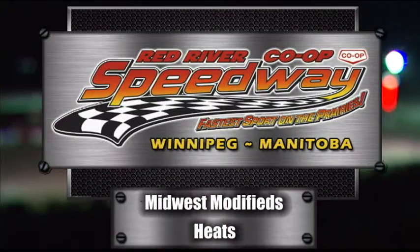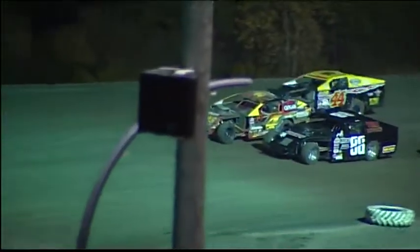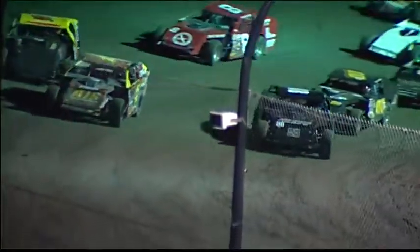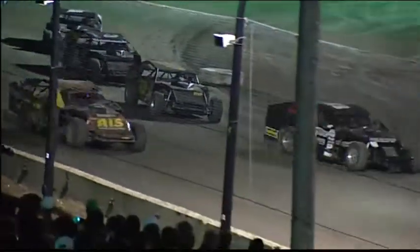Inside row 2, Jason Somack, he's also a rookie. And the number 8 outside row 3 is Dan Klim. Rob Gordon is inside on row 4 in the 41. And to his outside, the Dodge-powered number 40 of Patrick Sobolik, a regular competitor at River City Speedway in Grand Forks. Nice to see Pat Sobolik up with us tonight in the Dodge.